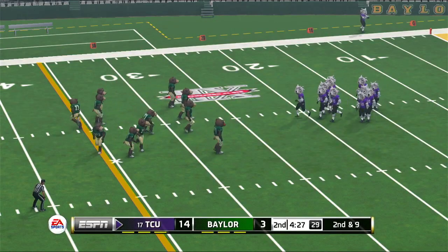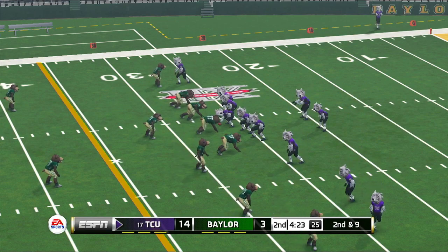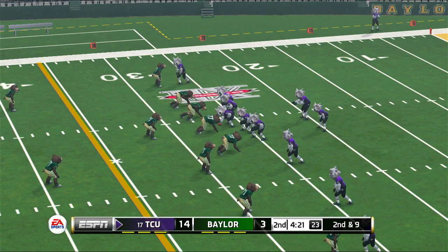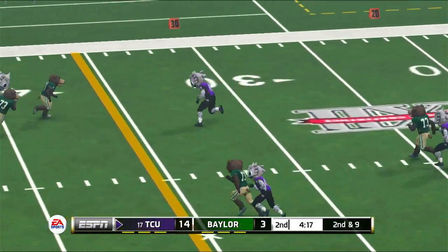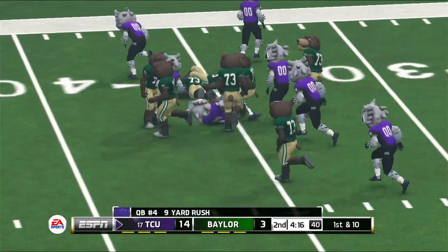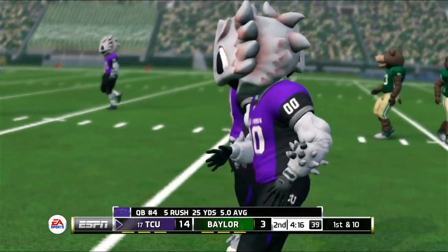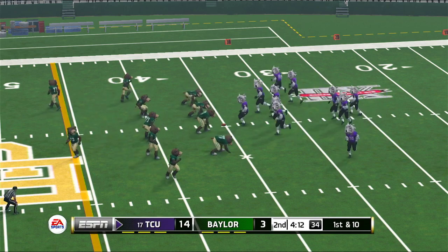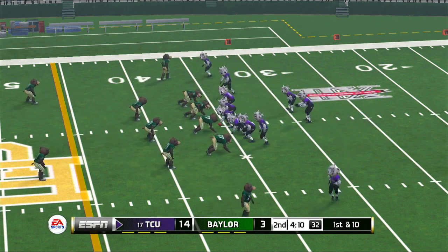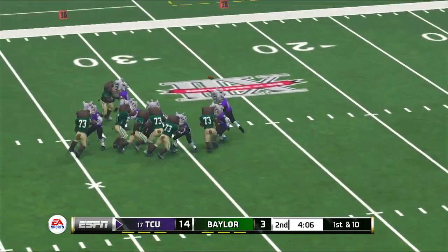From their own 26-yard line, it's second down. He's going to try and scramble. And now he's going to improvise. I'm telling you, quarterbacks who can run the ball are so hard to stop. You have to scheme around them, which takes the best coverages out of your defensive playbook. Quick throw.